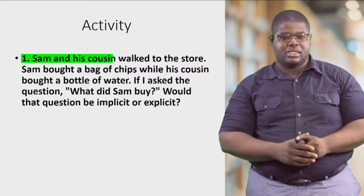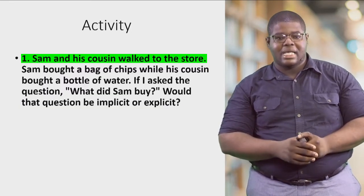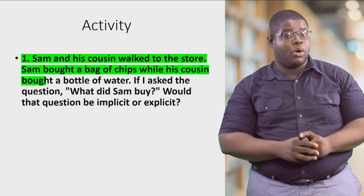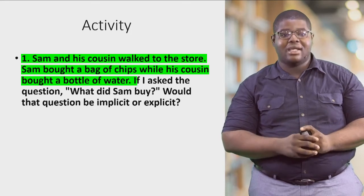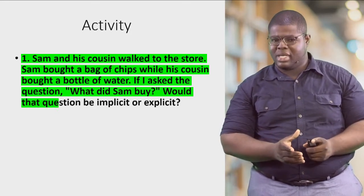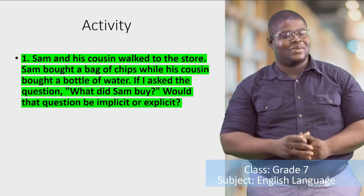Sam and his cousins walked to the store. Sam bought a bag of chips while his cousins bought a bottle of water. If I ask the question, what did Sam buy? Will that question be implicit or explicit? What is your answer?